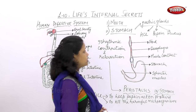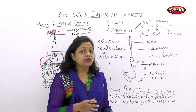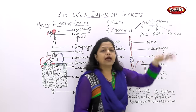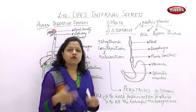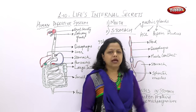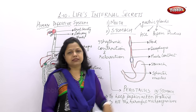And what is the function of pepsin now? The pepsin function is to break down the proteins. Now finally those proteins are going to break down with the help of pepsin and changed into amino acids, which we are going to learn later. So amino acids are formed due to action of pepsin on proteins, and mucus is only helping in keeping the lining of the stomach safe from HCl.